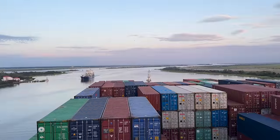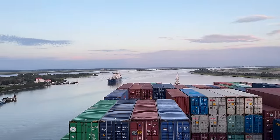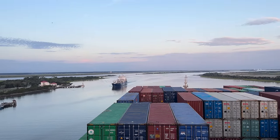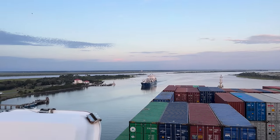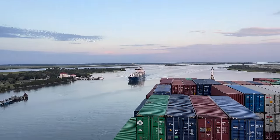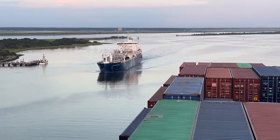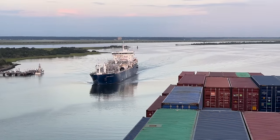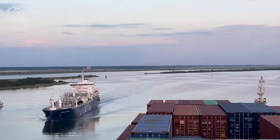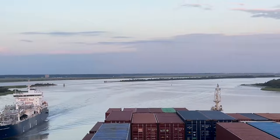The river and the channel is a little wider, but we are meeting a small outbound ship. This is going to be a very close pass. You can see how far over that the smaller ship is next to the bank. So we'll get a really good shot of this ship when it comes by very close to our port side. It looks to be an LNG ship because there is actually an LNG export terminal up a few miles ahead.